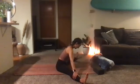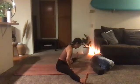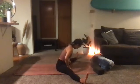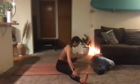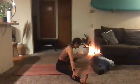Feel into the inner thighs. Notice your knees on the inside. You can give them some hands-on love. You can keep supporting your upper back, lower back with your arms steady.